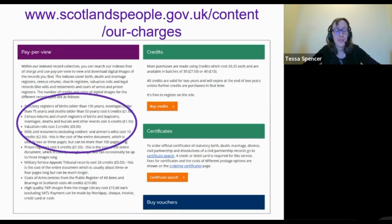You can navigate to the Our Charges page via the Our Charges tab in the blue header on the home page. This page gives an overview of the credits and costs of the different record categories available to search, and there is a link to buy credits. The minimum number of credits you can buy is 30 credits, which costs £7.50. The census records cost 6 credits each, £1.50 to view.